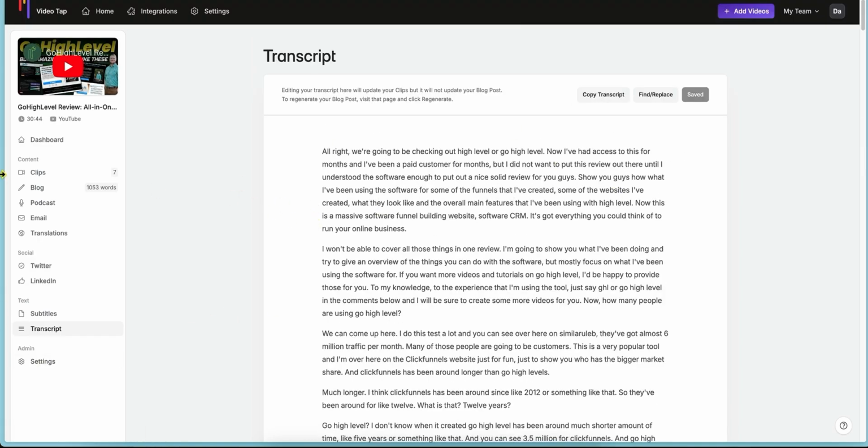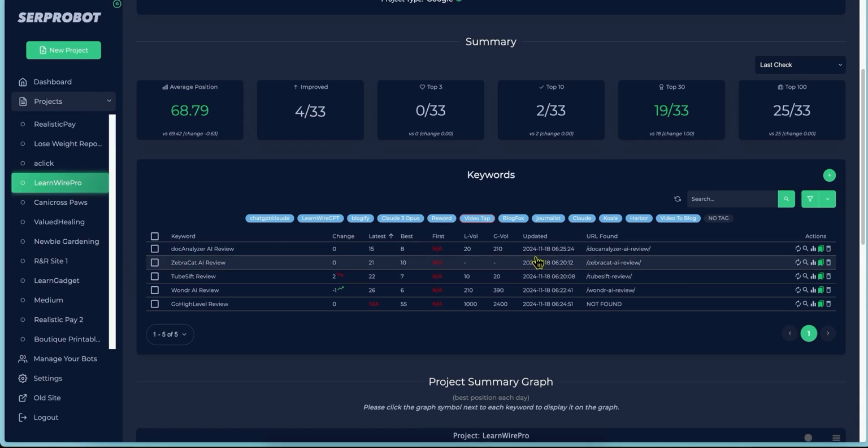So VideoTap is killer. Let me just show you right here. This is inside SERP Robot, where I track keywords and ranking. And you can see right over here, VideoTap, all these different articles right here, Doc Analyzer, ZebraCat, TubeSift, Wonder AI Review, and then my Go High Level. It ranked a lot, and it even ranked up to a 55, but it's not currently ranking right now. But look at that, 1, 2, 3, 4, 5 out of 5 articles that I published directly from VideoTap, because I know I didn't bring this in and do NeuronWriter and all that to it. We still ranked on page 1 and page 2 and page 3 for 4 out of the 5 articles that I published. So that's proof that you can rank articles using just VideoTap.